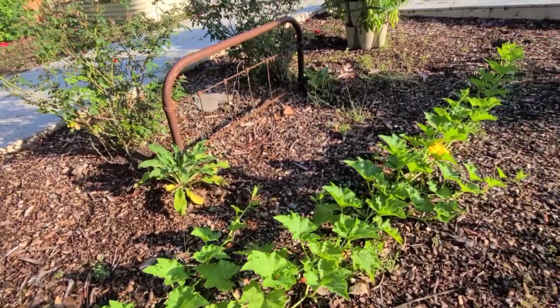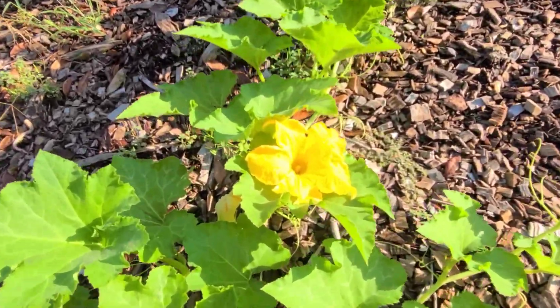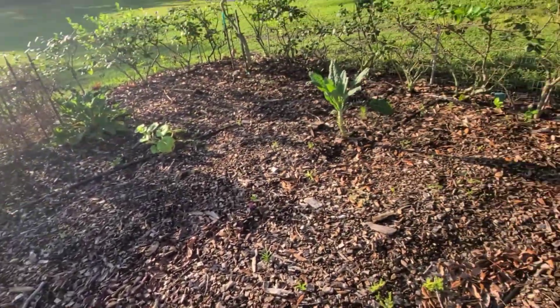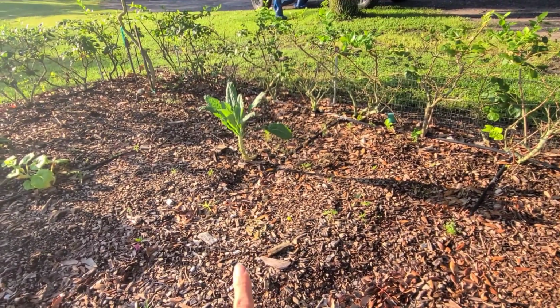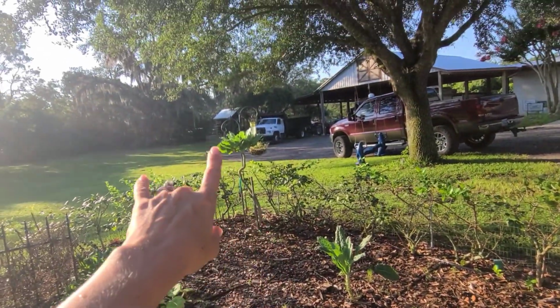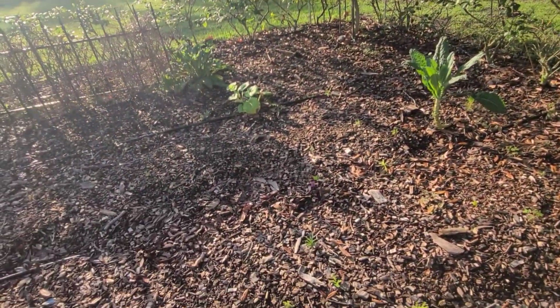So we've got a few flowers popping out of here. Look at that. I have a couple of zinnias. I have one kale plant left over here. What was happening is our chickens were making their way into the garden, and were just kind of devouring this side of the garden.